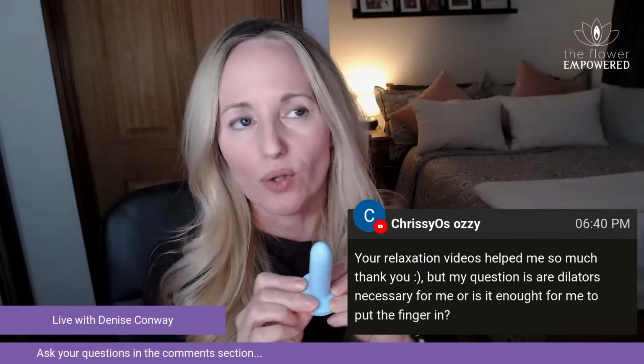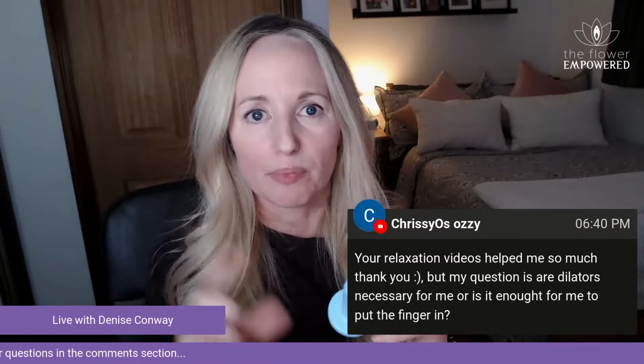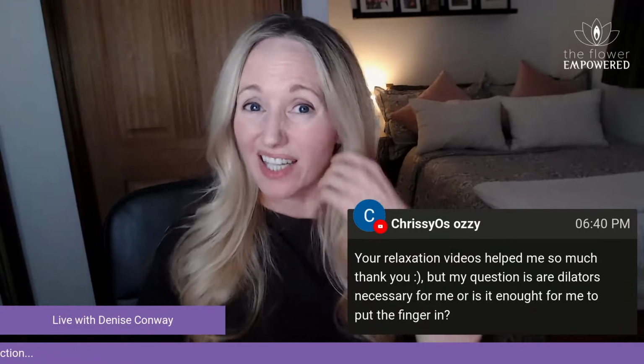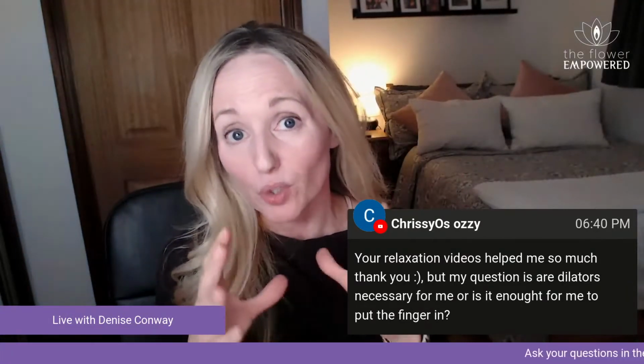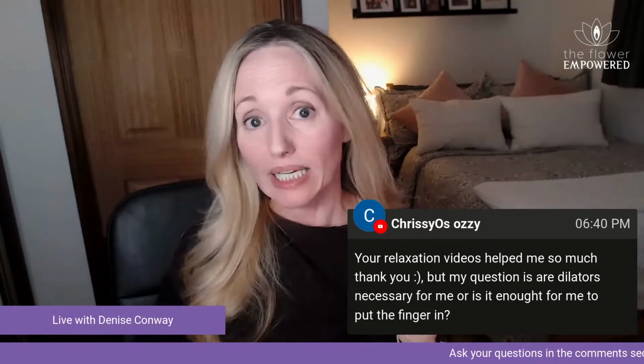If you don't want to buy these things, it is also possible to buy other things in the pharmacy that can work. But dilation really helps. If you need dilation, then it can really help to get things to relax. These are quite soft as well. I mean, it's really not much different, I think, than a finger.